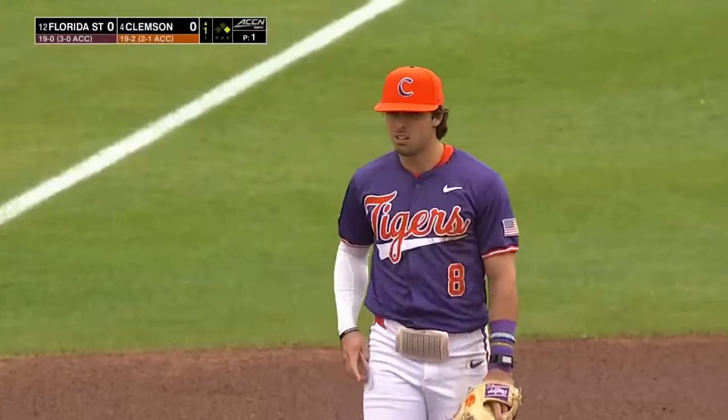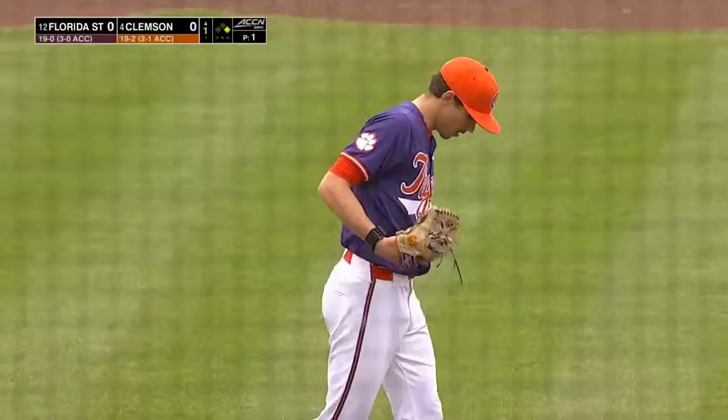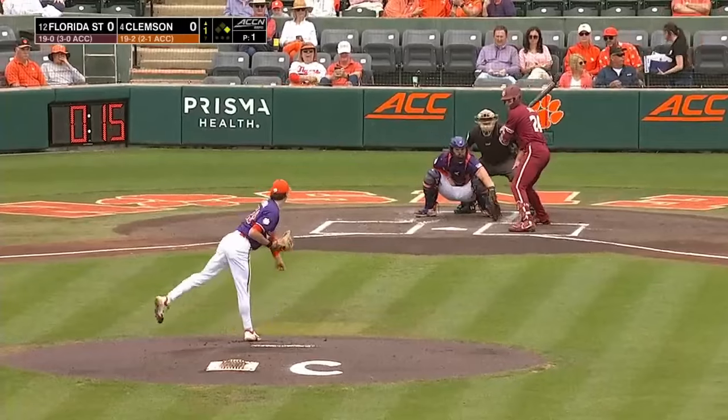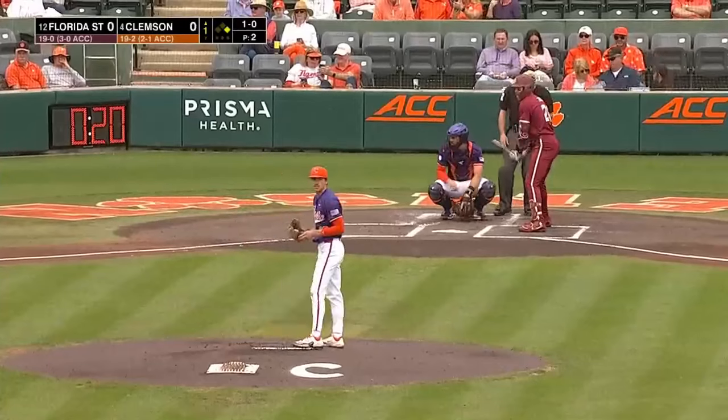Clemson with a shift on. I mean, they had him pulling pretty good, and Wright just wasn't able to come up with it quickly enough. The fleet-footed Williams beats it out for a base hit. So here's Smith, 14 for his last 32. Sophomore to sophomore, and he takes ball one.